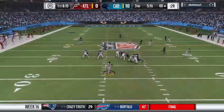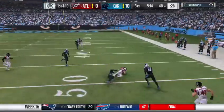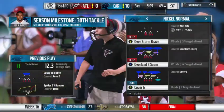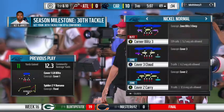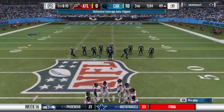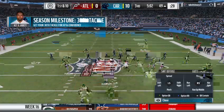Now a play fake here on first down. Oh, a scrap for the football, and he's going to come down with it. 11 yards on the pickup, and the Falcons are going to get a first. One of the selling points of the corner route is usually the receiver is able to move away from the defender, but he didn't get that far away.